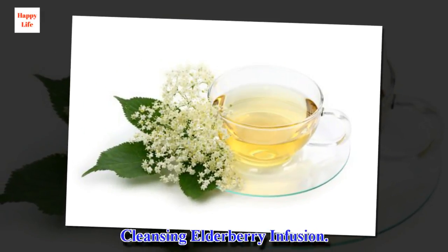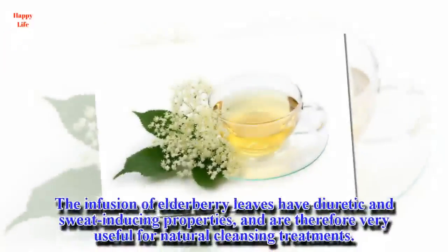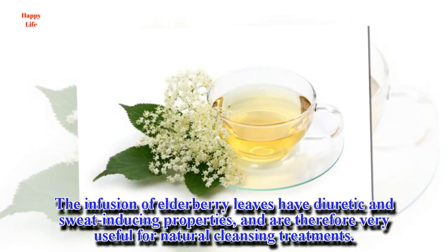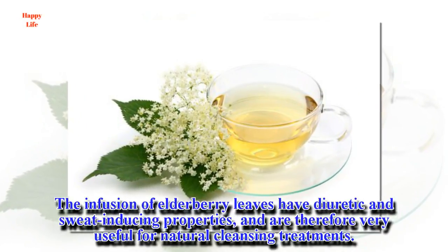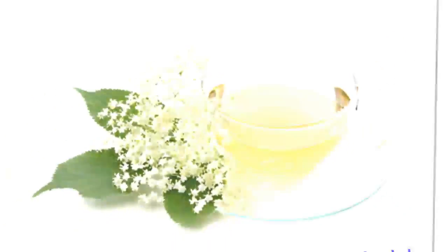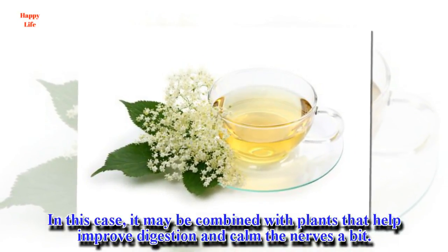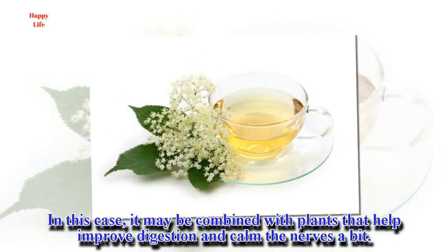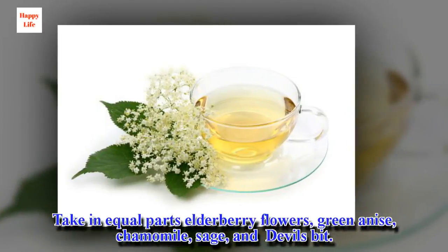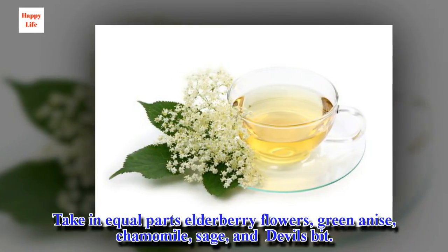Cleansing elderberry infusion. The infusion of elderberry leaves has diuretic and sweat-inducing properties, and is therefore very useful for natural cleansing treatments. In this case, it may be combined with plants that help improve digestion and calm the nerves a bit. Take in equal parts elderberry flowers, green anise, chamomile, sage, and devil's bit.